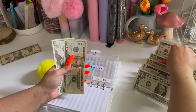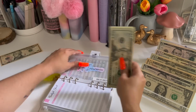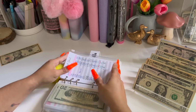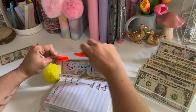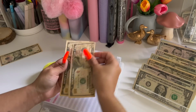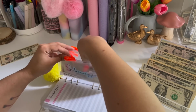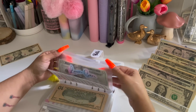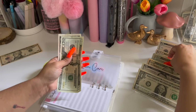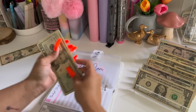Life insurance is going to be receiving $40 today. So now we have 80. Subscriptions is going to be receiving $10. So now it has 20. Lawn care will be receiving $25. So now we have $50.